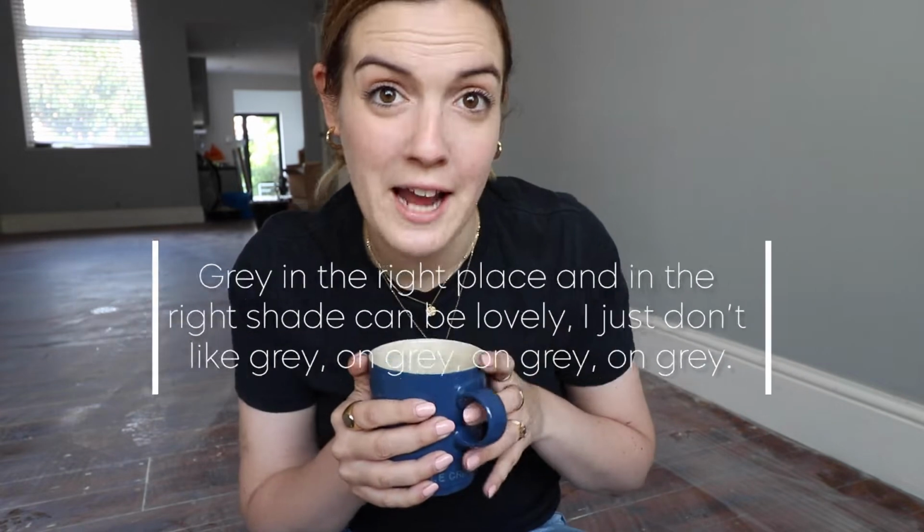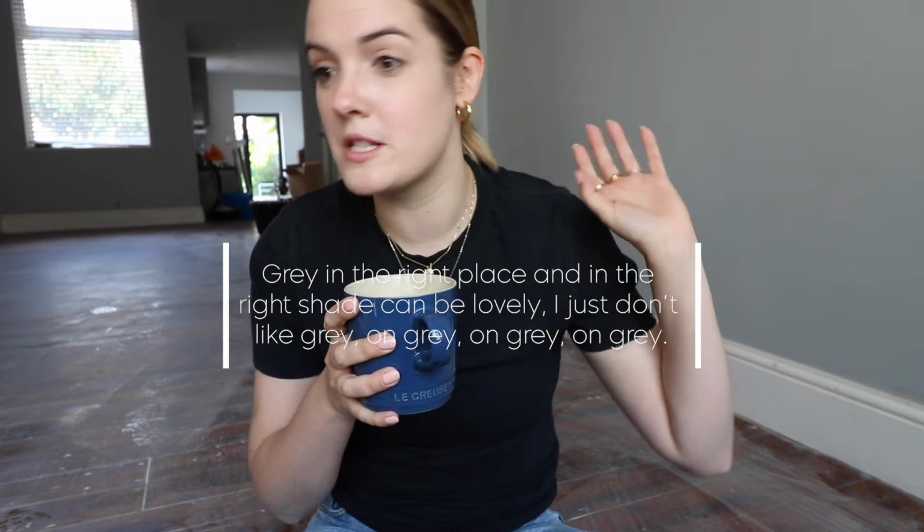Lots of black throughout the house. Lots of neutral colours. Anyone that knows me, anyone that's been following for a long time knows that I'm not a fan of grey. This house was predominantly grey. There were grey walls and grey skirting, grey carpets, grey kitchen, nearly everything's grey. So a lot of that has been removed, and a lot of that's going to be altered to warm it up a bit. So everything's going to be taupey and off-white, that sort of thing. Very neutral in the living room anyway.